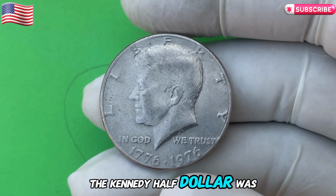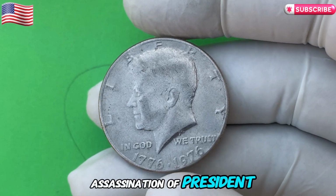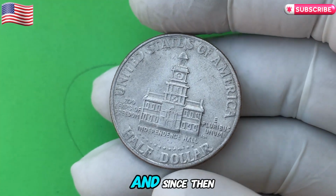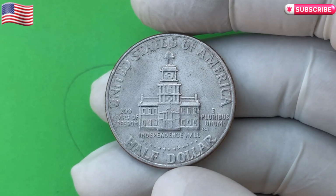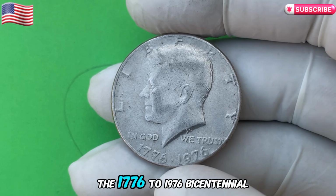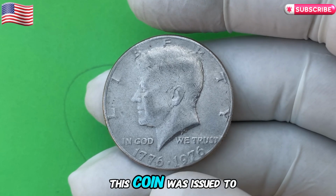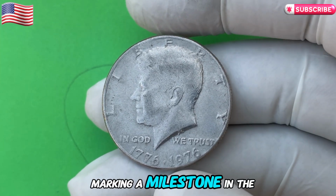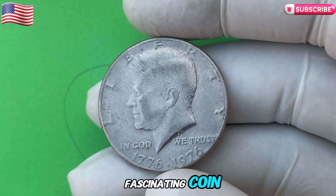The Kennedy half dollar was first introduced in 1964, just months after the tragic assassination of President John F. Kennedy. It was created to honor his legacy, and since then, it has become one of the most beloved coins in American history. But the version we're talking about today is particularly special, the 1776 to 1976 bicentennial Kennedy half dollar. This coin was issued to commemorate the 200th anniversary of the United States, marking a milestone in the nation's history. Now, let's take a closer look at the design of this fascinating coin.